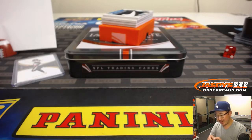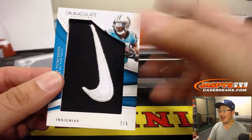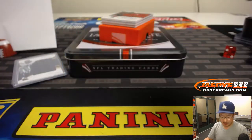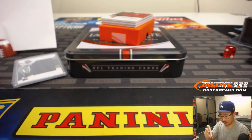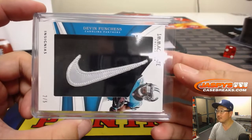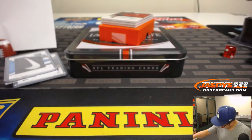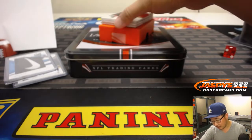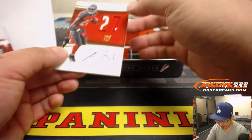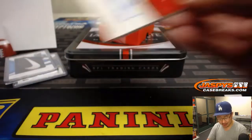And the out of five Nike swoosh. It's going to be 2 out of 5. Bunches of Devin Funchess. Two out of 5, Thomas. 1-2. All aboard! Woo woo! We got Ronald Jones the second, and that is 9 out of 22 on that one. That also goes to Thomas.